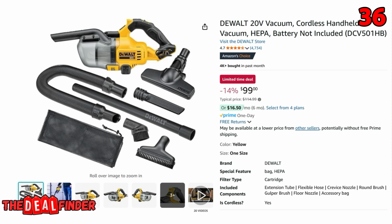Now the battery is not included, which is great. So if you have the DeWalt batteries at home, you are good to go. This is a great discount, $99 even.